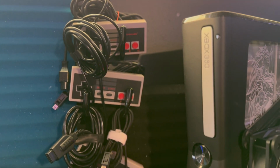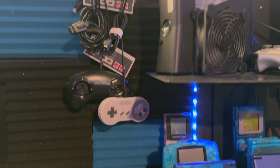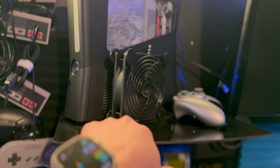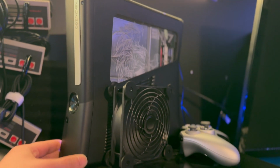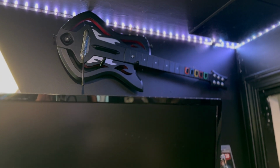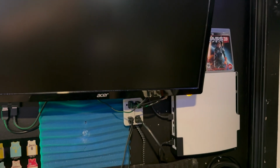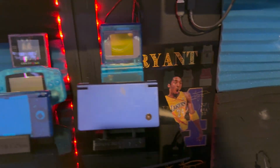All right, I have more NES controllers and NES mini controllers right here. Super Nintendo, Sega Genesis, and it's a little dirty down here. This is that custom Xbox 360 I showed you from my other video. A 360 controller, I don't know what that's doing there. The display, Guitar Hero Warriors of Rock guitar, PS3 with Mass Effect, so all of this is connected to this one screen. Kobe Bryant, one of my favorite players. As you can see, that's kind of holographic with all his jerseys.